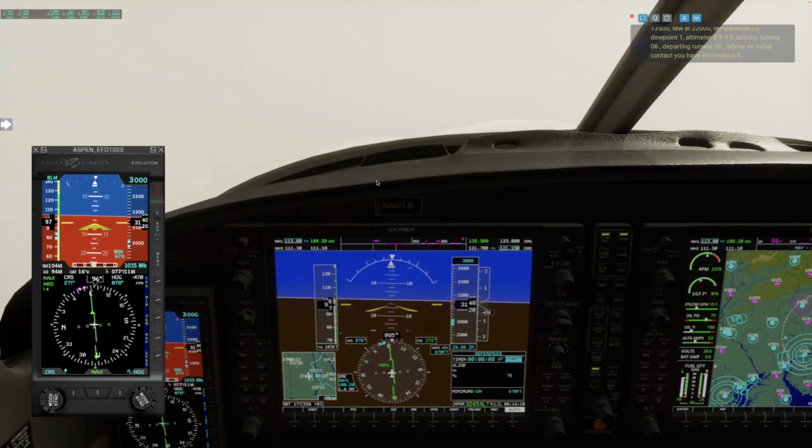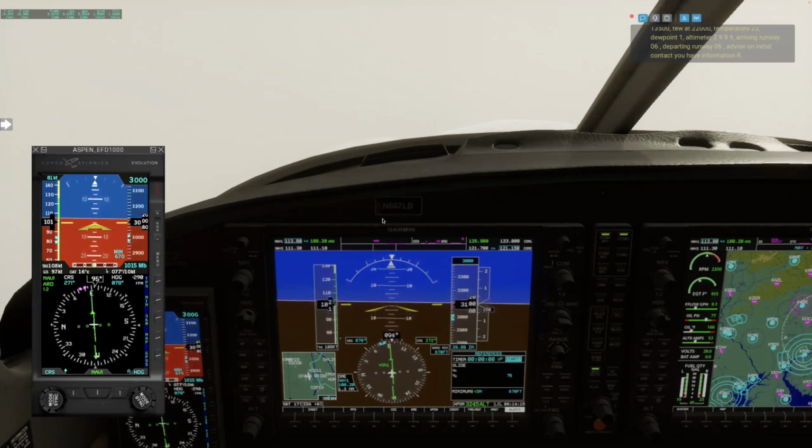I am 1.4 from the fix. And I then need to also correct my. Remember, how are you going to start your outbound time on this hold? I'm gonna wait for the flip when I am in the outbound. Perfect.